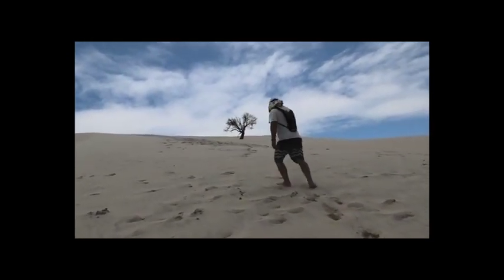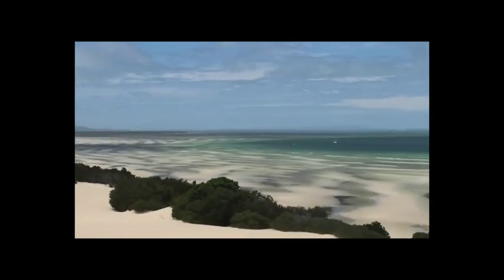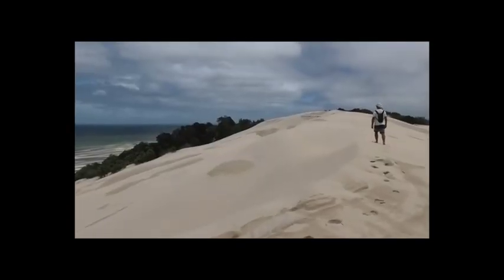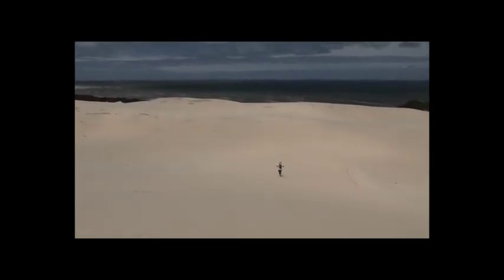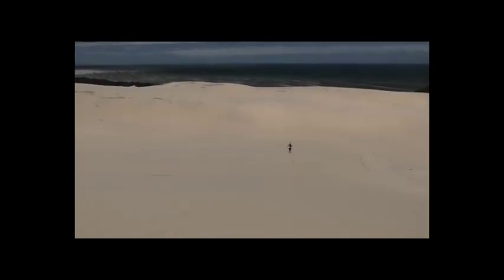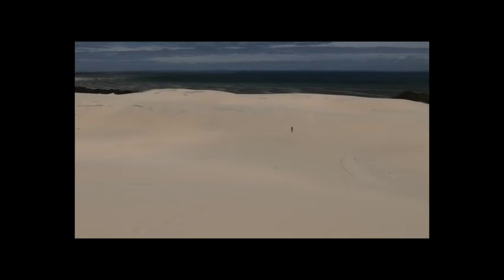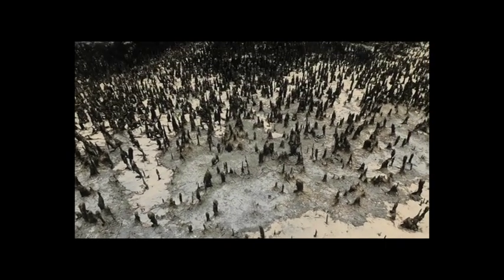Soon we left the footprints of other humans behind and saw our boat at anchor, looking tiny. And soon we were swallowed up by the massive dunes. Massive hats off to mangroves for thriving in a place where most trees would die.